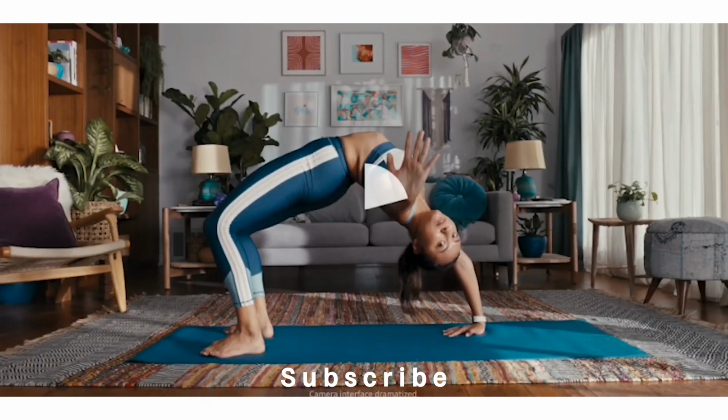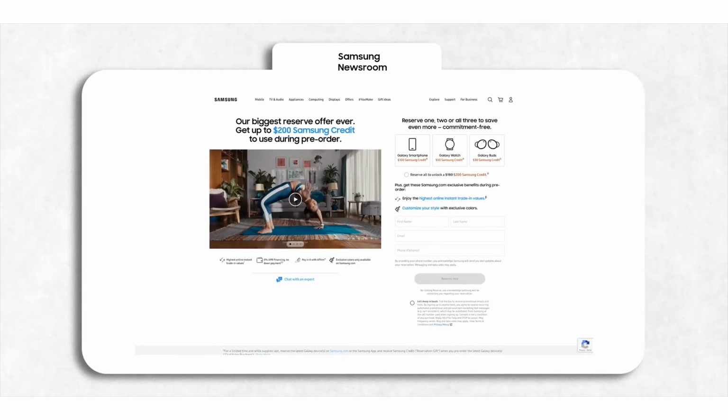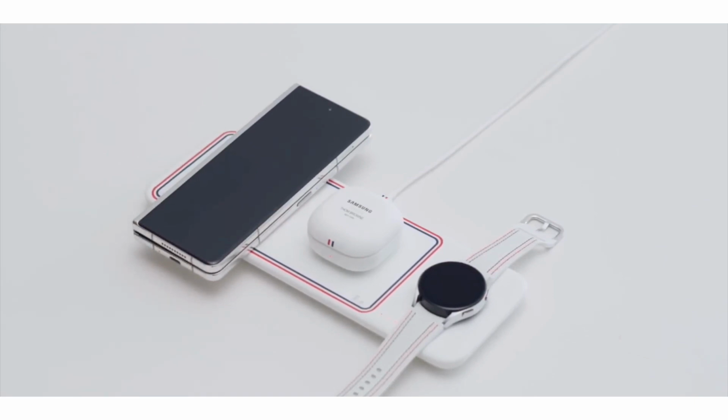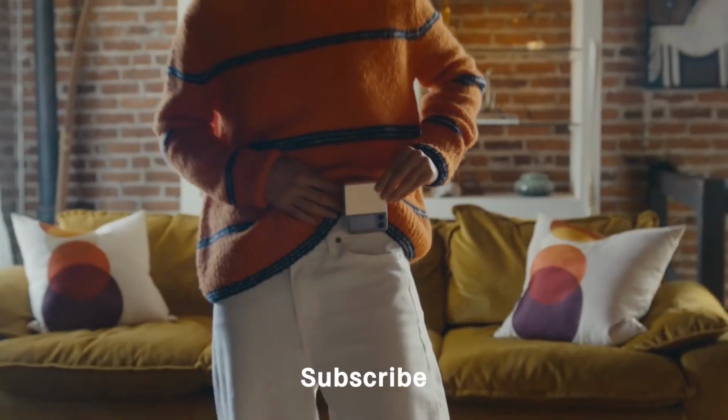Nonetheless, you can now reserve your place to pre-order whatever phone Samsung announces on August 10. If you are planning on bundling your phone purchase with a Galaxy Watch and earbuds, you get a whopping $200 credit. And if you are just getting the phone, Samsung is offering a $100 credit. It is, however, important to note that it is only available for select markets.